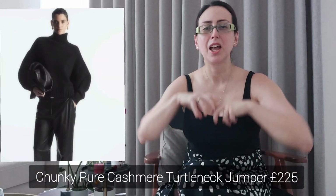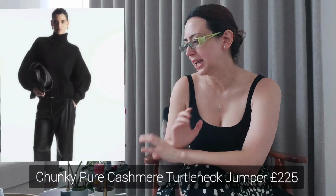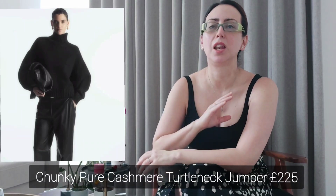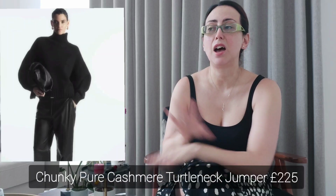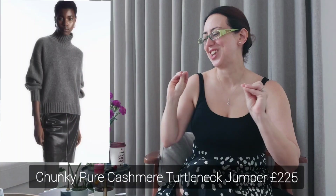And moving to the next category is tops. My favorite garment to shop for winter, I have to say. I have a thing for chunky sweaters, cashmere, wool, the whole thing. So the first item I've selected is this chunky pure cashmere turtleneck jumper. It comes in a few colors, black and dark brown. I am a lover of gray. I love all shades of gray, not just 50 shades, all shades of gray.